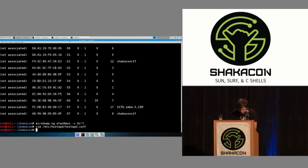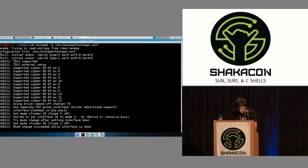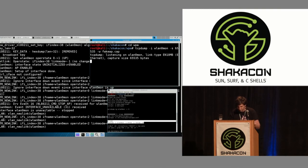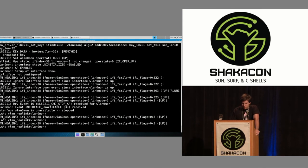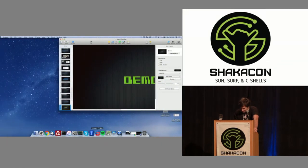I have a cheat sheet just to make sure everything goes well. I start hostapd and do packet capture at the same time. And if the demo gods are with me, the device will connect to this network. It's always nice to have a live demo because it never works. But I have a video, so I can show you that. Nothing. Great. So let's stick to the video.